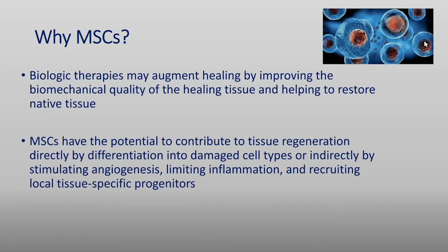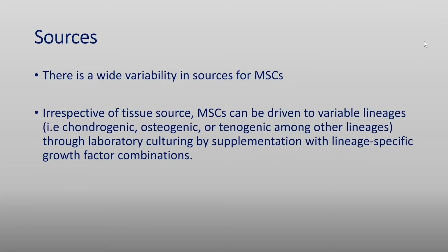So I understand, following Laura's talk, why MSCs, and the recent interest in harnessing biology to augment healing by improving the biomechanical quality of the healing tissue and getting the healing process into generating native tissue. And we've learned that MSCs have the potential to contribute to tissue regeneration directly by differentiation into damaged cell types, or indirectly by stimulating angiogenesis, limiting inflammation, and recruiting local tissue-specific progenitors.